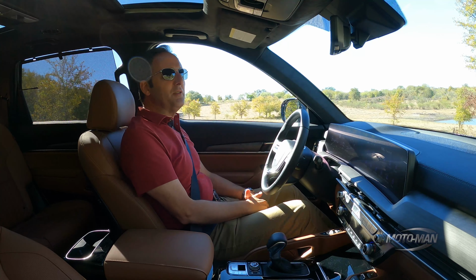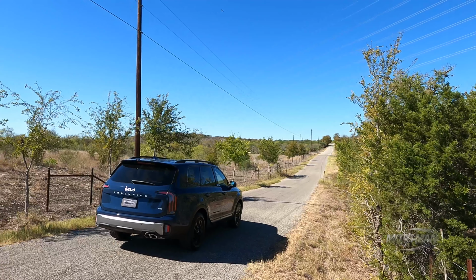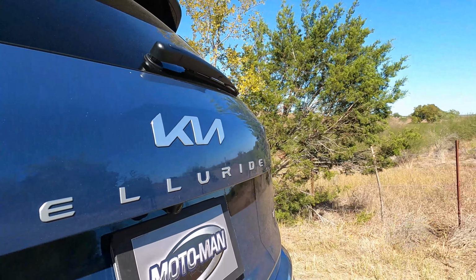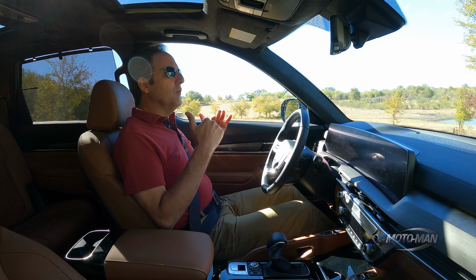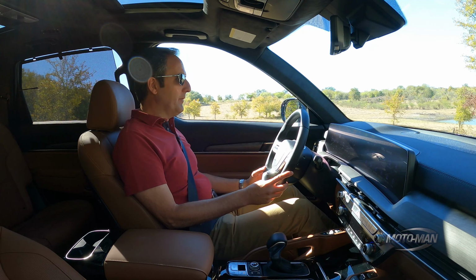Greetings from just outside of San Antonio, Texas. Stunning road for us to try. 4,455 pounds, or depending on how you express your weights and measures, 2,020 kilograms. Now, huge point of order, this is the fully kitted out X-Pro all-wheel drive. If it was the basic LX front-wheel drive, it would be over 300 pounds lighter.